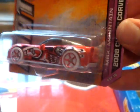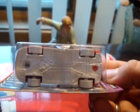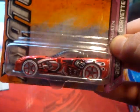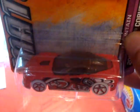This is the 2008 Corvette ZR1 in the Matchbox Mountain series. Kind of reminded me of a Johnny Lightning White Lightning when I first saw it, because you've got the white base, white tires, and then I don't know if I'll be able to show it too well, but the top of it kind of has a carbon fiber look to it. They put a texture on the inside of the roof that gives it a carbon fibery look. So I thought that was pretty trick. Nice Matchbox wheels, and this thing's just overall pretty daggone sweet for a Corvette.